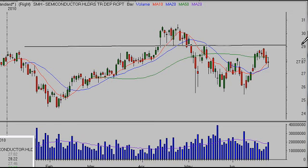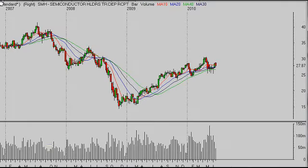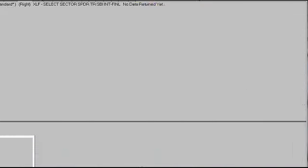In the daily time frame, it's really probably more neutral than anything. The bigger level on the semiconductors is about $29.10. So if we can get up above there, then maybe we got something going. But then you back it up to the weekly time frame, and it's still kind of a mess. So not a lot to be excited about.